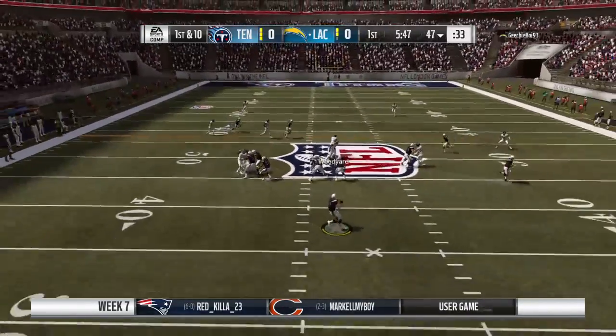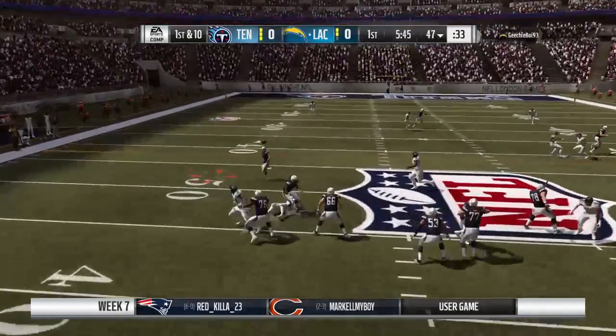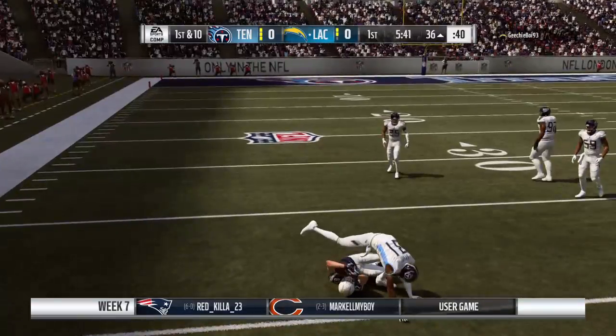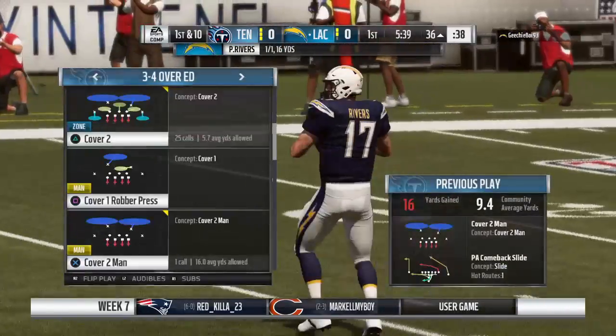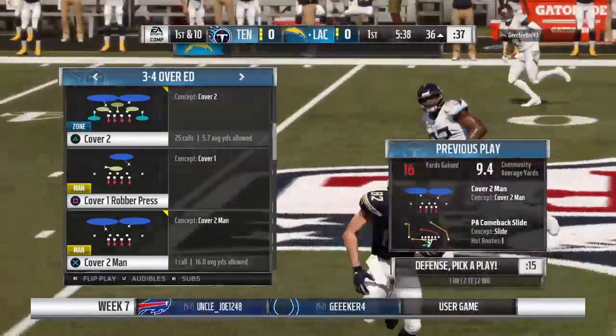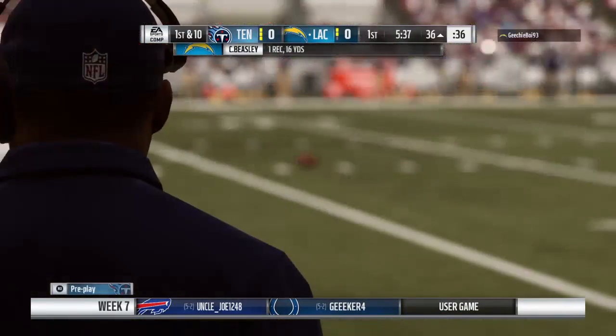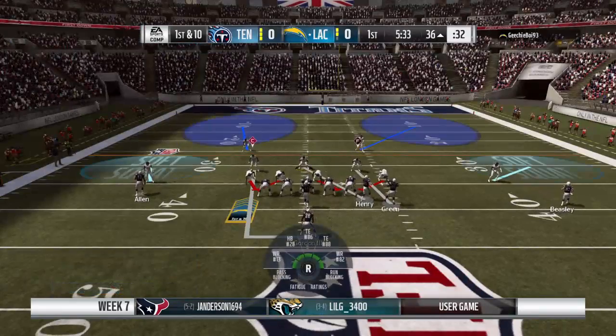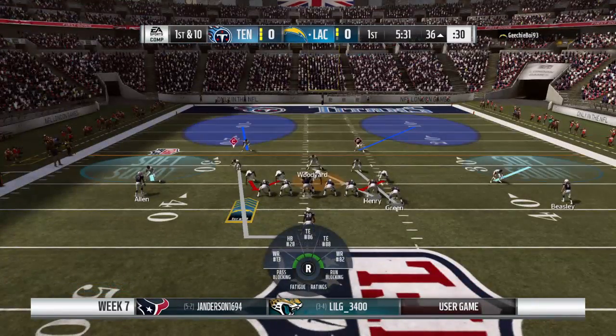Now a play fake here on first down. On the left side, he finds Beasley. And he is tackled inside the 40, not quite to the 35. It'll be a pickup of 16 and a Charger first. Doesn't matter whether it's a zone coverage or man coverage, the drag route can be effective when it's run well.